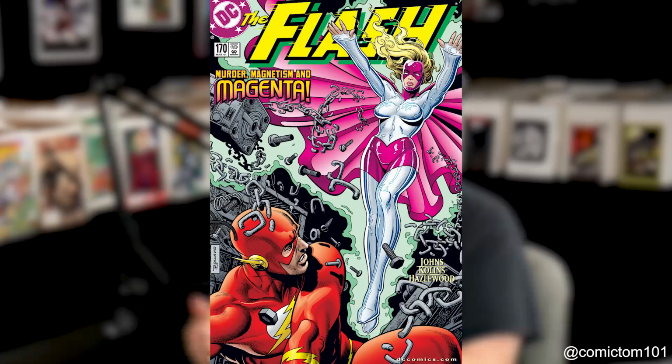The variants are stunning, but even the regular ones are going for $200 on this one. You've got a hot character, and it is just moving upwards. Next on the list, coming in at number 7, we have Flash number 170, which is first appearance of Cicada. Going for right around $25 to $30. Going up in the market because of his new cameo that just happened in the CW series, The Flash.